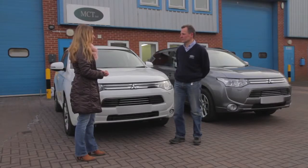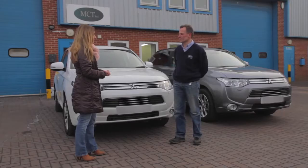So as a business then, what attracted you to the Outlander PHEV? I think it's a great looking car. It doesn't look like a jelly mould like all the others. Well, also there is no alternative. I think it's unique in what it's capable of doing. Any other business benefits, you think? Cost-wise, benefits in kind tax to us has been a massive saving.